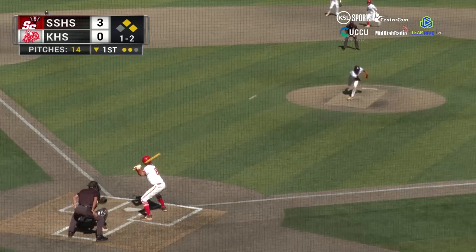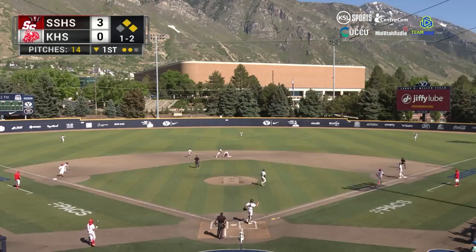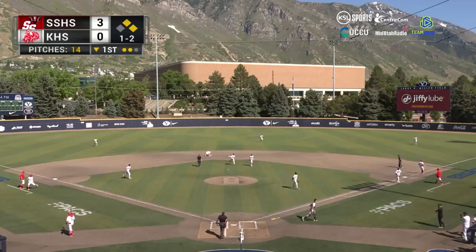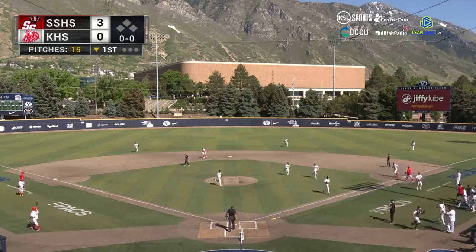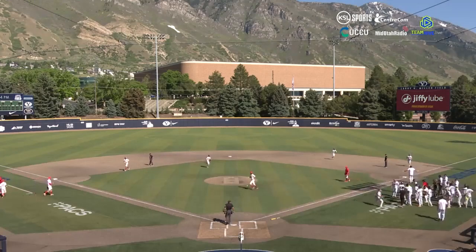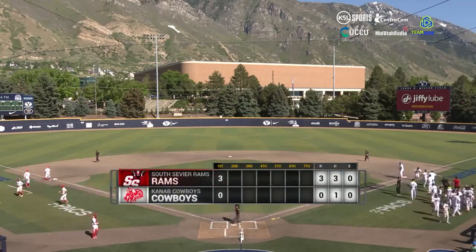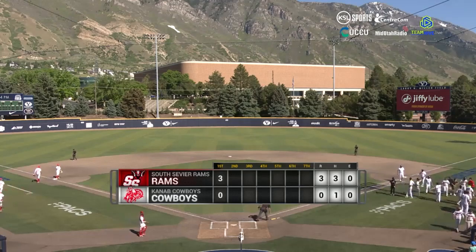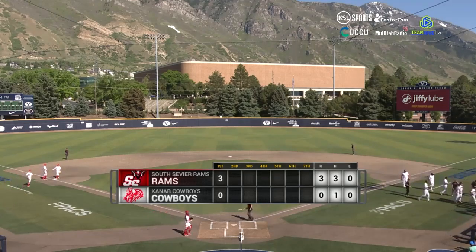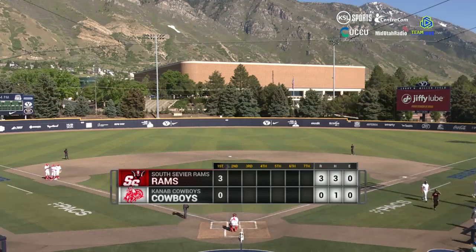But now he'll have to battle with 2 strikes. Here's the 1-2 pitch. Swung on, ground ball to the left side. Houston Blake fields it, bobbles it, throw to second in time for the 6-4 fielder's choice for the 3rd out of the inning. Kanab threatens, but they do not score. No runs on 1 hit and no errors committed by South Sevier, and 2 runners left on base through 1 inning of play. It is South Sevier 3, Kanab 0 in the 2A state championship on the Mid-Utah Radio Sports Network, Centricom Team Hive, V6 Media, and KSL Sports.